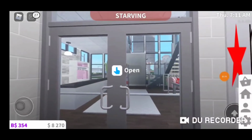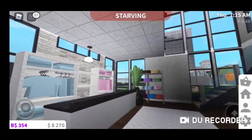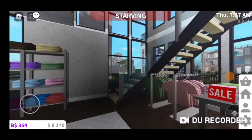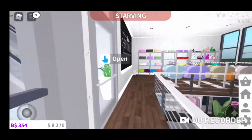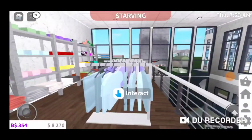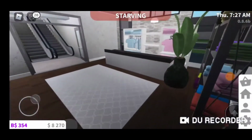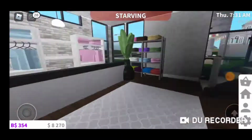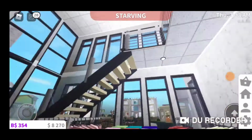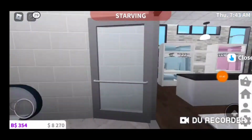Now if I open this door right here, this is the huge Macy's. The Macy's is actually 2 stories, so it will also go up to the 2nd floor. You can see how big this Macy's is. It has a bunch of clothing right here, and if we go down, you can see the center floor. It's not the best store, I kind of rushed it. But I would say it's a pretty solid store, and I really like the grand feel of it. So that is the Macy's.